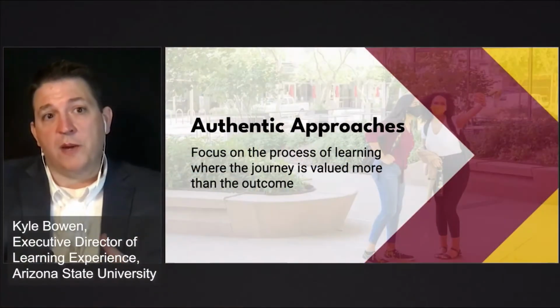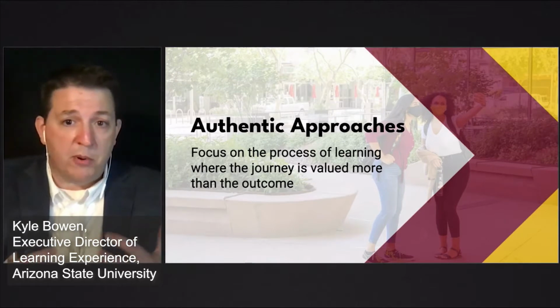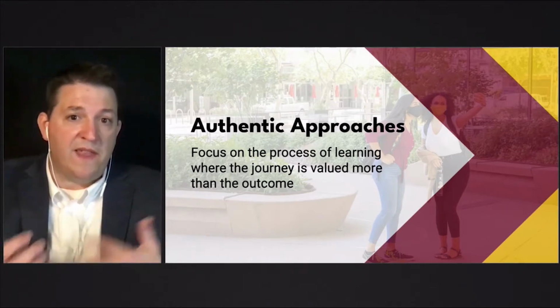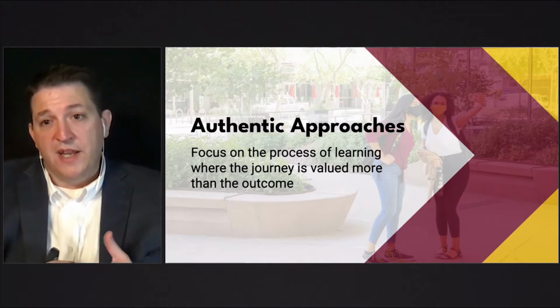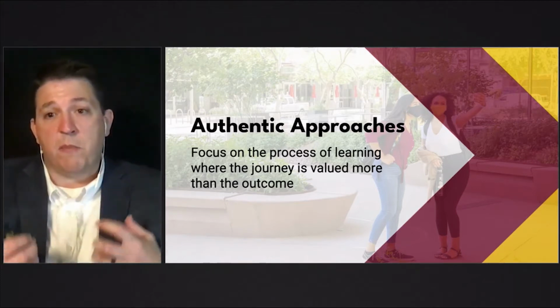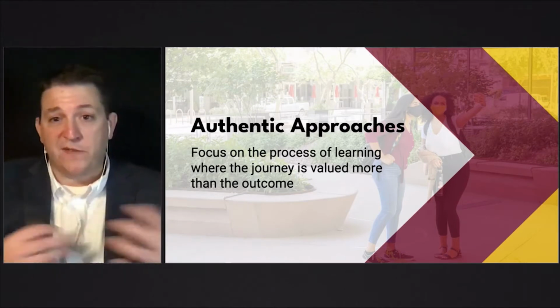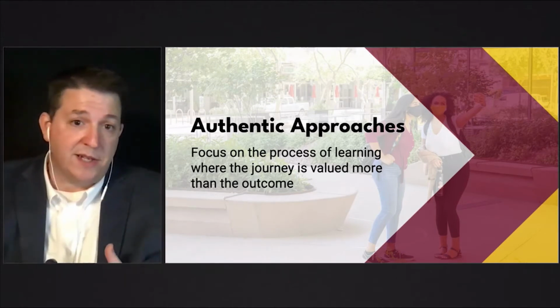First we want to talk about what authentic approaches to learning might look like. This is a key element in thinking about learning activities: how do we champion the process of learning? This is where the practice, the iteration, the failure, all takes place.